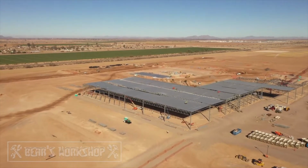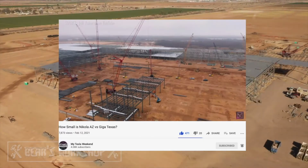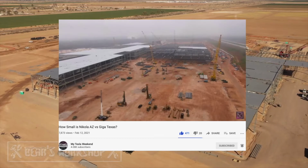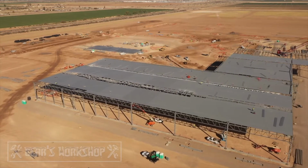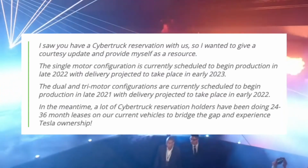But watching the progress of the Giga Texas factory is what led me to doing the flyovers of the Nikola factory. My Tesla Weekend has made an interesting video. He's compared the two, and he's made it clear that there's no comparison between the two, and there isn't. But that's another video.